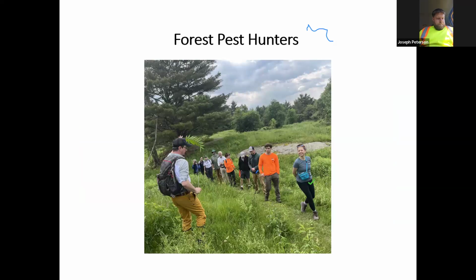Forest Pest Hunters is really the terrestrial counterpart to our Lake Protectors program. We train volunteers to look for one of two forest pests. We do hemlock woolly adelgid in the winter. It's just much safer to do that in the winter when they're not on the move. And then in the summer, it's actually coming up in a couple of weeks, we're going to start training people for beech leaf disease. And we just ask that they adopt a trail.